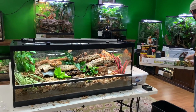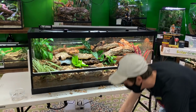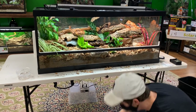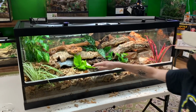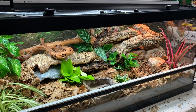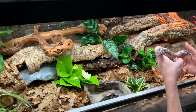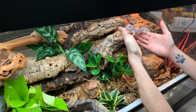So, I'm really excited about this. All right, little dudes. I'm going to put them right here in the middle. They're going to go, I don't know, they might go down here. All right, so first, let's get Big Boy right here. Look at him. Freaking gorgeous.